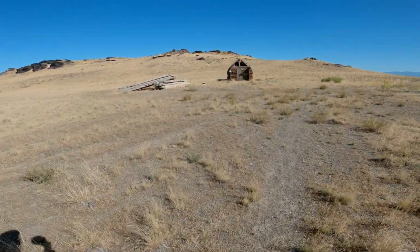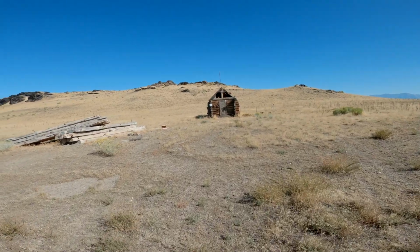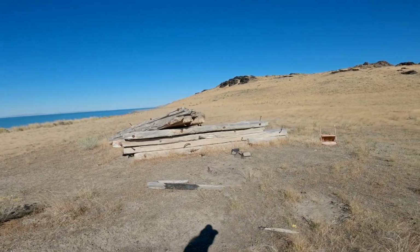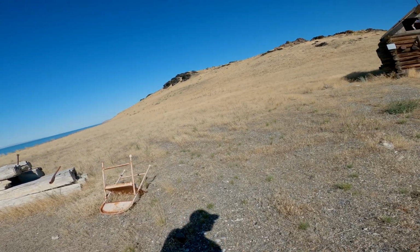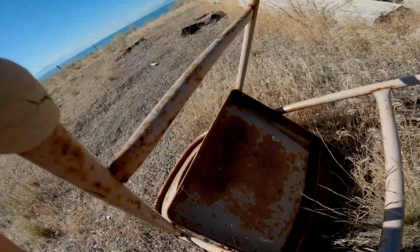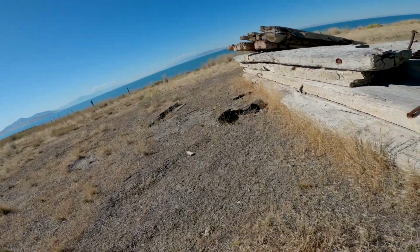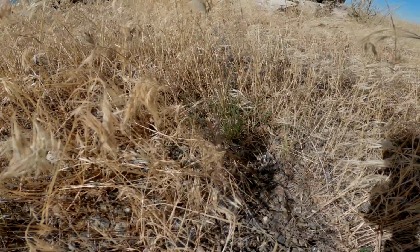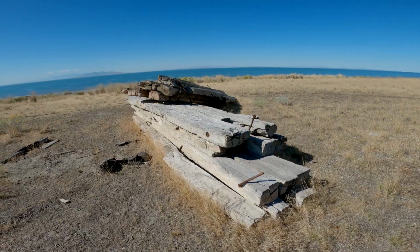Oh, that breeze feels nice. Yes, it does. There's the cabin. So you got some logs and stuff over there. Got a nice chair. Looks to be any spiders. No spiders. Spider webs. I don't see spiders. There's a dead praying mantis. Just kidding. It is a live praying mantis. Oh, praying mantis. Sorry, I thought you were dead. Some logs. Some old ties of some sort.